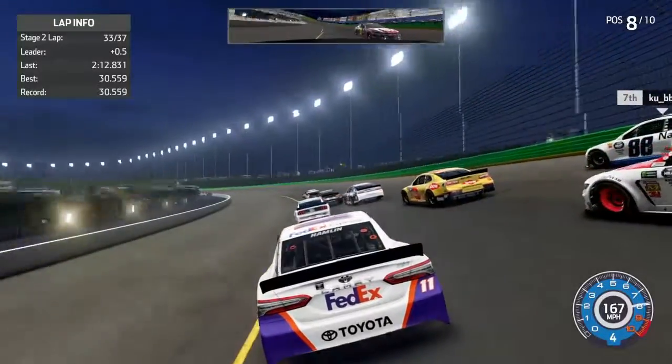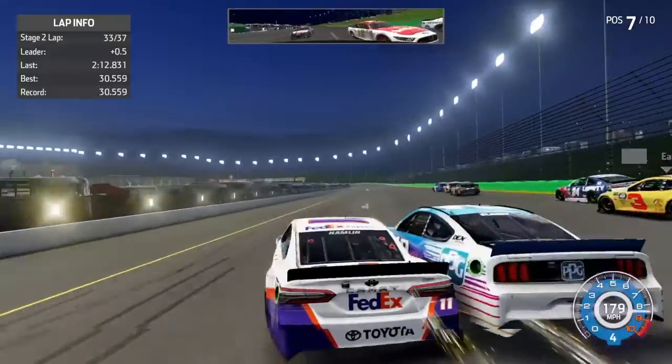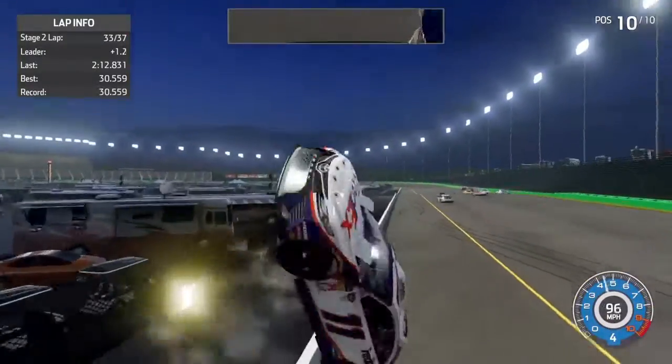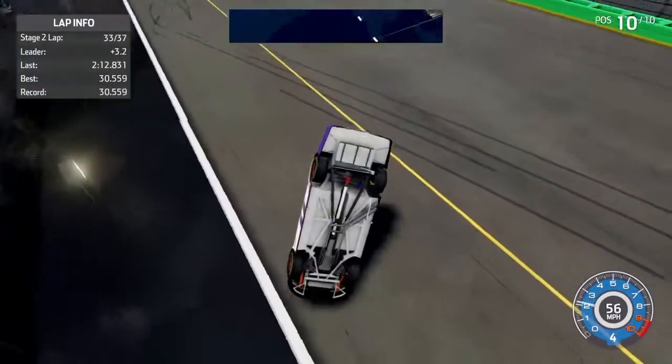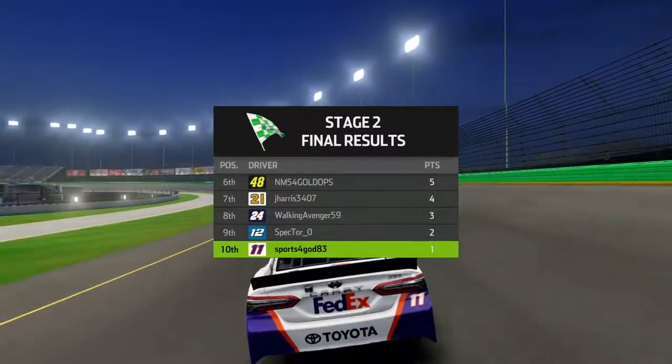So basically, I kept getting caught up in other people's mess, and it was really ruining my rhythm. I wasn't getting any better. Here's yet again another happening, and he got turned over. That wreck would cause the end of the stage. 10th place finish, not very good.